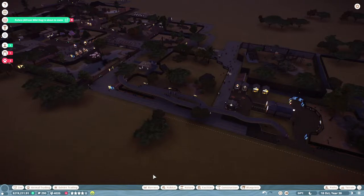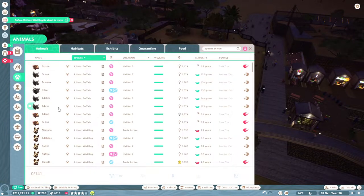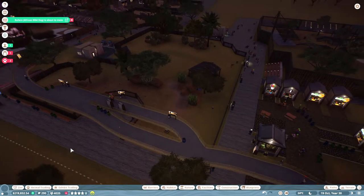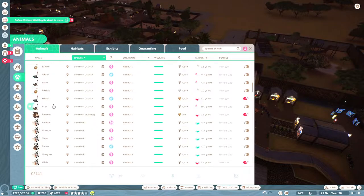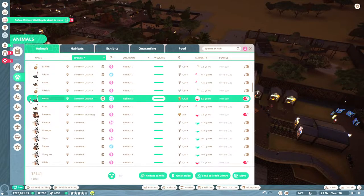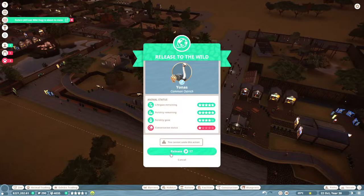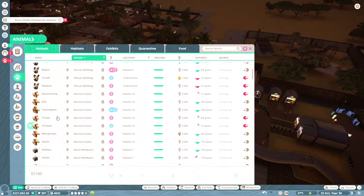Is it thinking about it? Oh, interesting. Right, how much, what? Okay, that's weird. I think that was a bit of a weird glitch. So have I just sold my animals, oh no, they're still here. Let's release you to the wild, see what happens. Okay, that's worked. I may have to do it one by one.